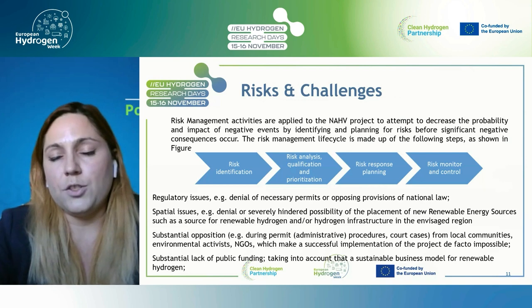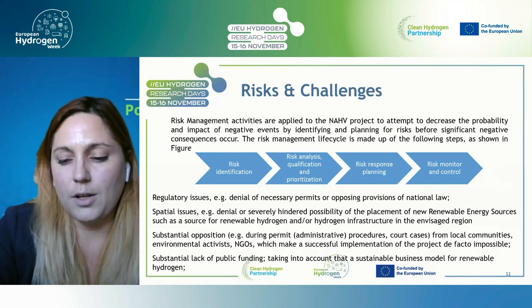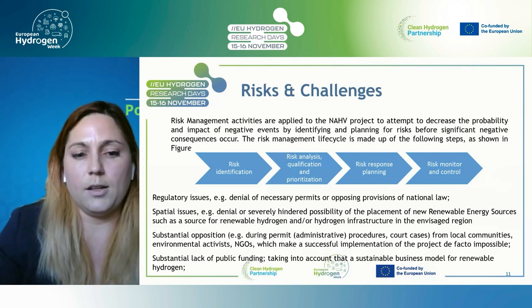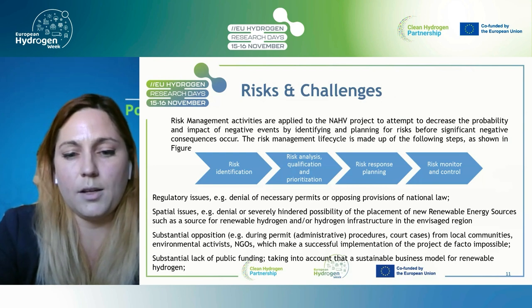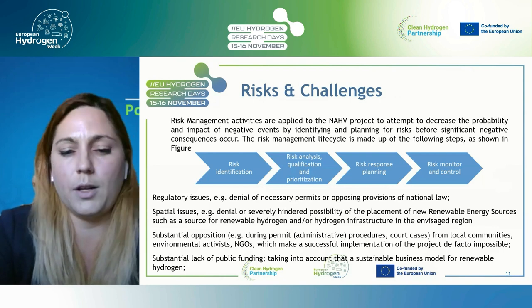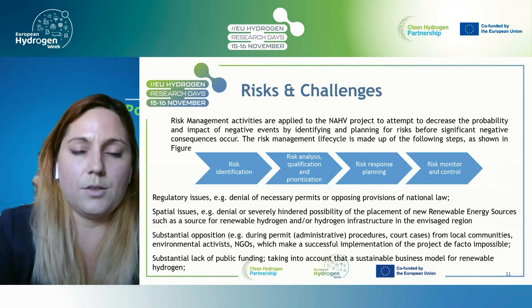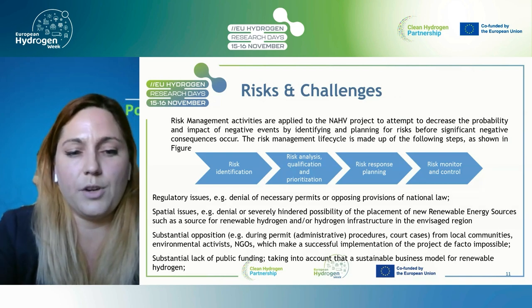As mentioned before, risks and challenges are very important in such large-scale hydrogen valleys. In our case, activities were applied in the project to attempt to decrease the probability and impact of all possible negative events, so that we identify and plan how to address the risks.